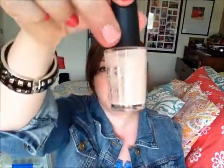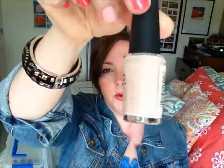As the summer goes on and my hands get darker, the contrast will become more evident, and it'll become more like a very, very pale pastel-y pink, but it's just such a pretty color. I wanted to show you, and it works as a nice nude for me right now. Okay, so next up we have pinks.